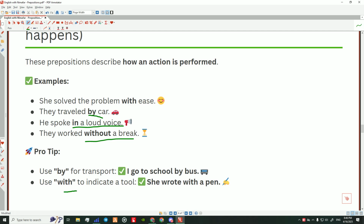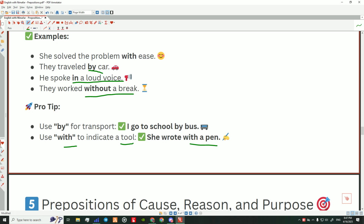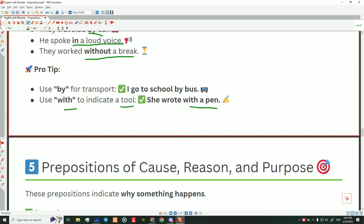And we use with to indicate a tool. How did she write? She wrote with a pen. So she used a pen, use or utilize. Here we have a tool. She wrote with a pen, for example. Jack wrote with a pencil, for example.